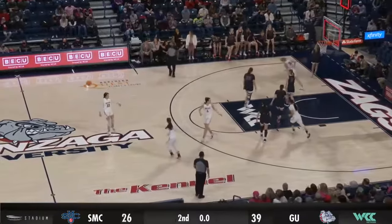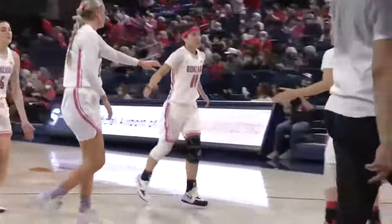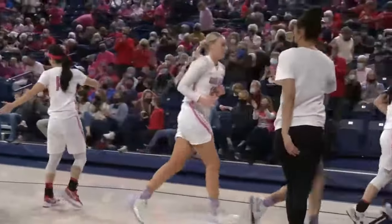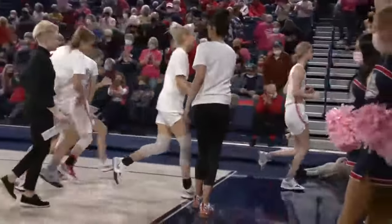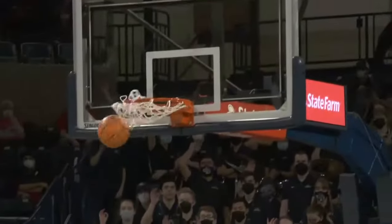And Kaylee unable to sink the half-court shot, but the Zags come away in the half feeling pretty good, 39-26. They really turned on the defense as the game went on, and the Gaels are having a hard time being able to run their offense. But with that 39-26 lead, we're going to head into a break, and you're watching Gonzaga Women's Basketball on the WCC Network on Stadium.